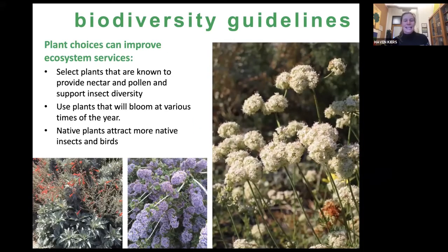And then choosing plants, right? So in terms of improving ecosystem services, plants that are known to provide nectar and pollen are going to support insect diversity. One of the key things is this idea of plants that bloom at various times of the year, right? So if you're talking about planting for, and we'll get to this, but planting for bees, they need to have a source of pollen all year round. And so you need to have something blooming at all times of the year.